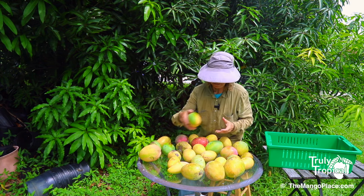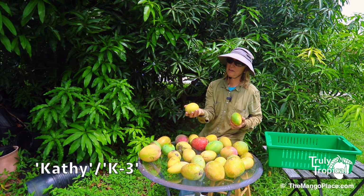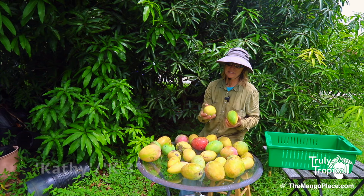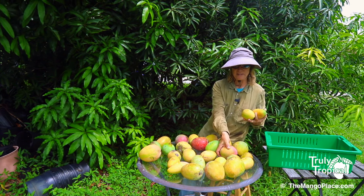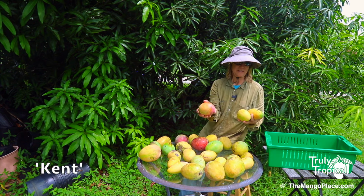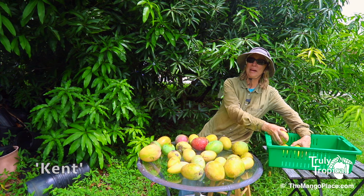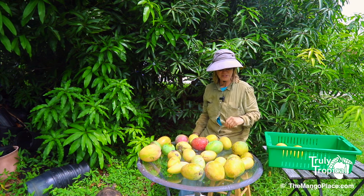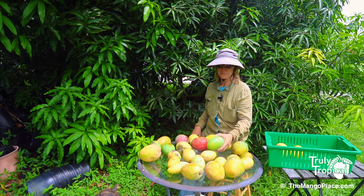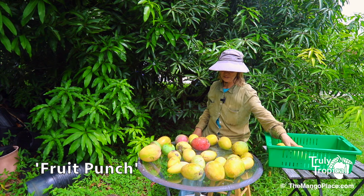We've got Kathy here. We've been having lots of nice Kathy, and we still have a lot of good Kathy right now. And then we have Kent. So those are like the three really big standouts. But then we have a lot of other varieties available too. Fruit punch. Who doesn't love a good fruit punch?